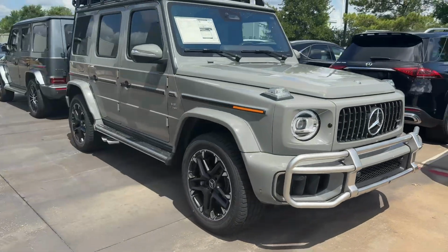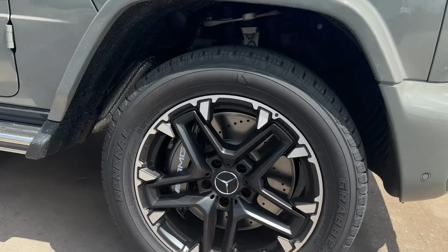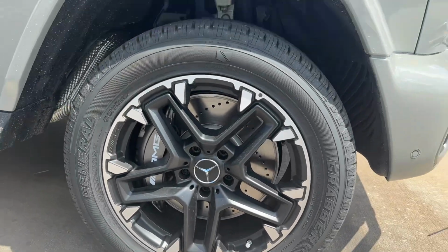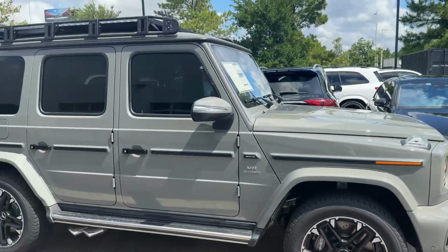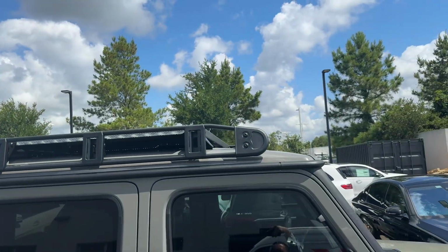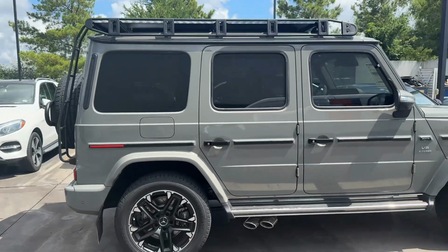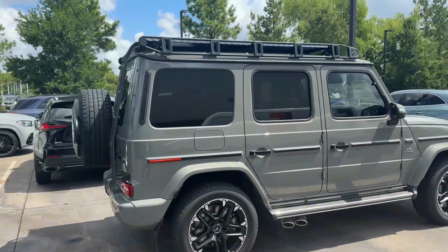I'm going to head to the back of the vehicle. Pretty unique build here. And again, this one's part of the AMG Offroad Package Pro. And it has 20-inch AMG twin 5-spoke wheels. And here you can check out the top. You have the professional roof luggage rack. It's built specifically for the G-Class to support extreme adventures and overlanding.